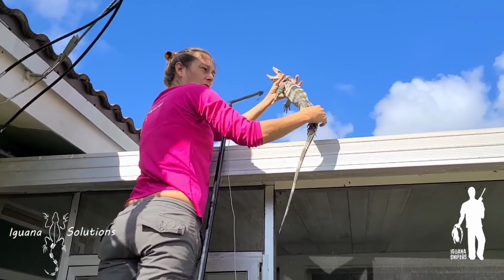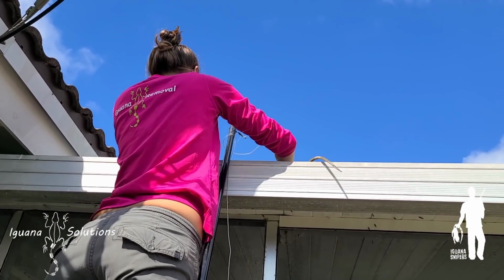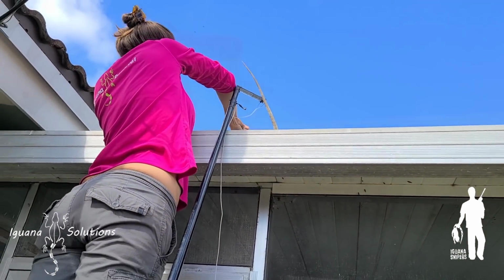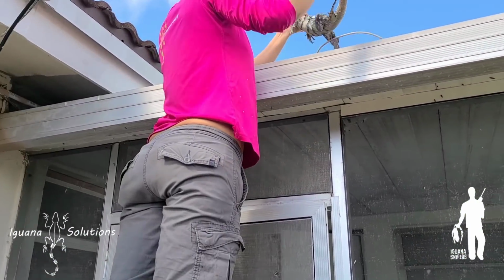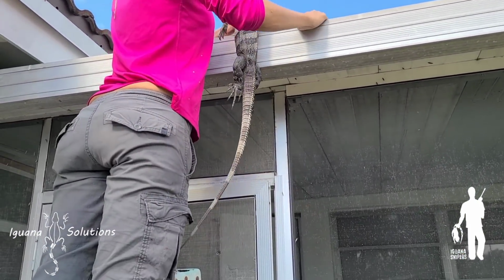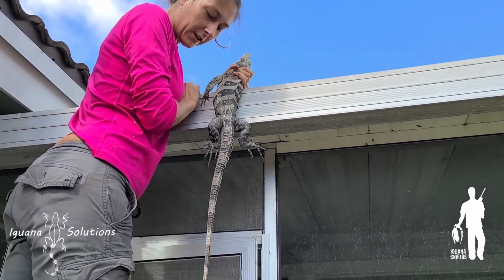Got that big boy, y'all. Got you, spiny tail. And Rick didn't fall apart yet. Alright. Out of the way. Big boy coming down. And we've got one in the trap too. The green iguana in the trap. Let's take care of him first.